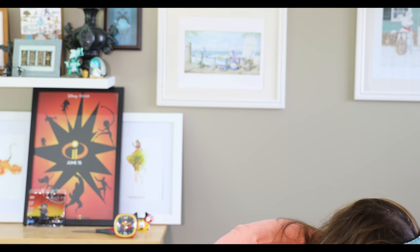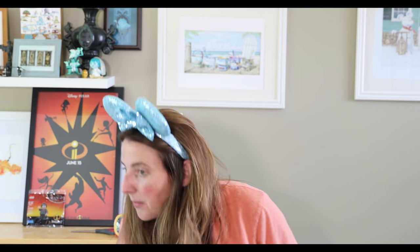I'm gonna find my scissors, you guys. I don't know what I did with them. Looking for my scissors. My ears, here they are. I had to find my scissors. This is a key ring, and it has an option to get lots of the different Incredibles 2 characters, and then it looks like there's two mystery characters. So let me show you these.